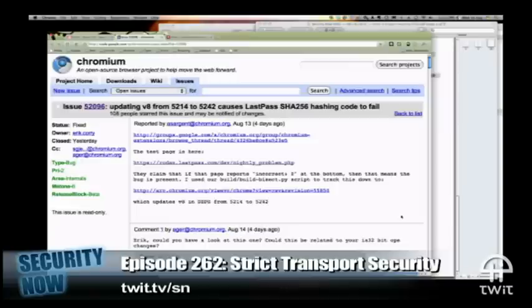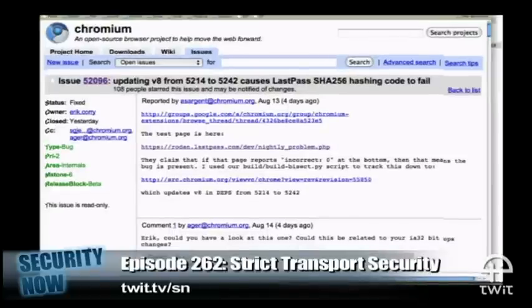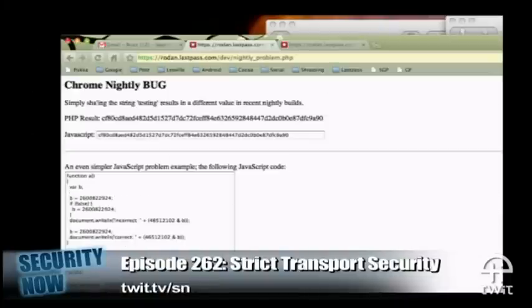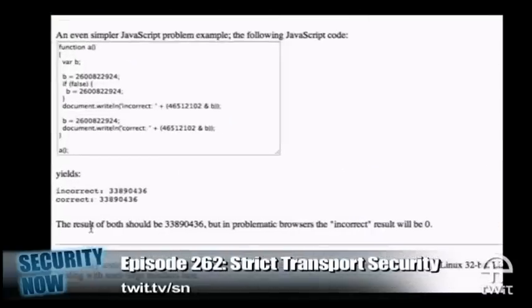I don't use the beta of Chrome, although I have in the past. So they've got a JavaScript glitch. Yes. And they even have at rodan.lastpass.com, which is obviously a LastPass site, a demonstration that you can run to see if the Chrome nightly bug will bite you. It gives you a hash, and if you get matching hash codes at the bottom, then you're okay.